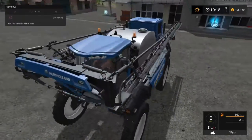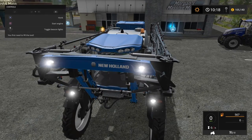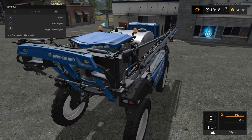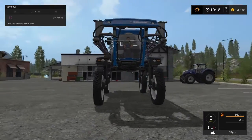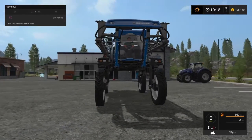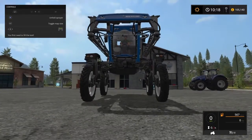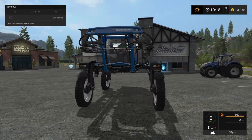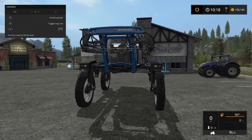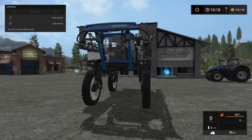What I do like, just toggle everything. Beacons, lights, nice. Beacons off. Is the track, because it's narrow wheels, you can adjust the track for the crops, obviously depending on what you're putting in. So that's standard, and it goes out wide. I mean, like really wide. Steering's pretty tight, so it will go round pretty well. But that's rather cool. Start it up.